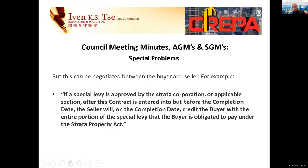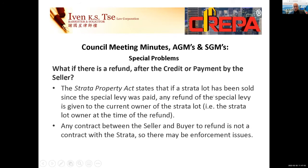Next slide. Later on, sometimes the strata, of course, the buyer and seller sign a contract. They're not signing a contract with the strata. You've got to remember that. The strata finds that there's a refund, they didn't use it, or they should have used it but they didn't, and some of it is coming back. Where does it go? It goes to the current owner at the time in which they do the refund. And it's very hard to go after somebody who's got something afterwards. So just remember that their contract is not with the strata. They don't have an obligation to track down the agreements between buyer and seller to give a refund to someone else, okay?